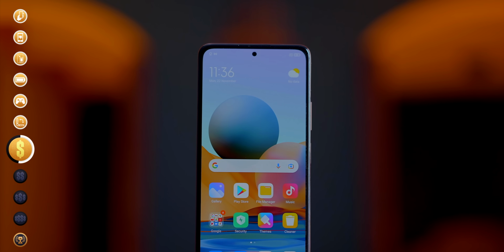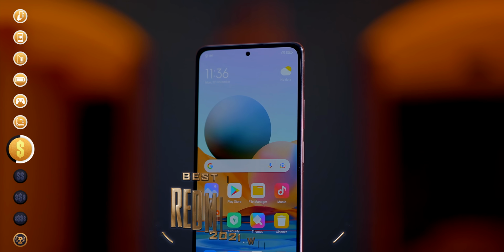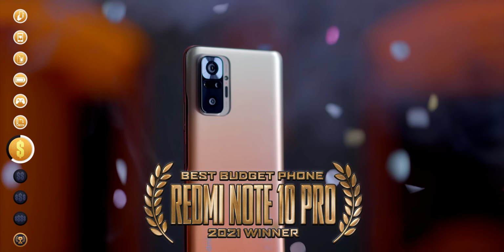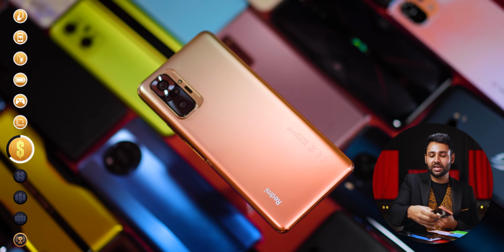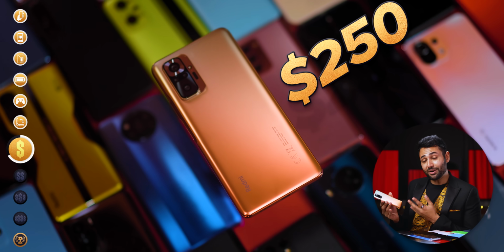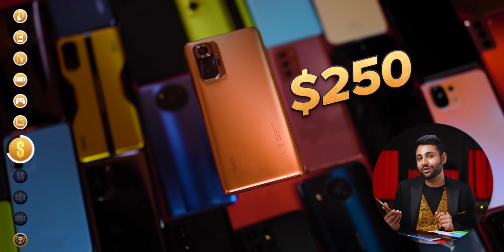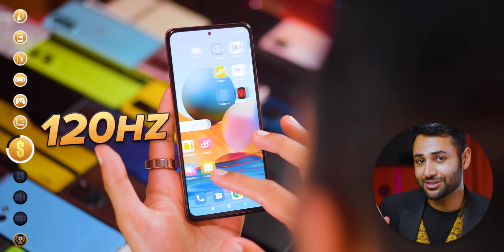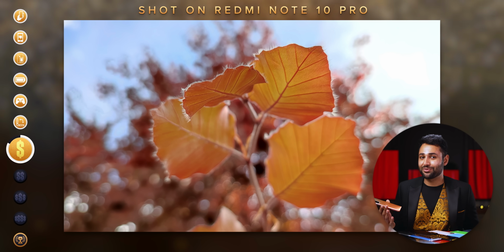However, the winner of best budget phone on the market is Xiaomi's Redmi Note 10 Pro. I genuinely think, and I don't say this a lot for budget phones, this is a beautiful device. And for about $250, it is shockingly well-rounded. Good battery life, good stereo speakers, fluid 120Hz display. And importantly for me, also a really good camera for the price.